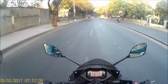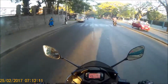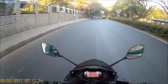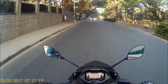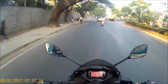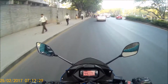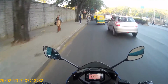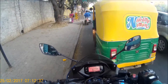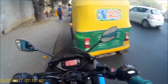And one main thing is that the gears of this bike are hard to shift. You need to apply a bit of pressure to shift the gears, either downshifting or upshifting. And if you want to rev match, forget it. I don't want everyone to rev match every time you downshift this bike.